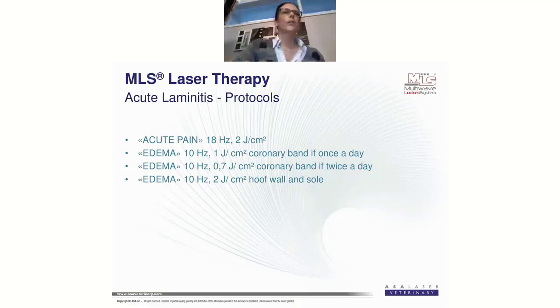I would use the protocol edema, 10 Hz, 1 joule per square centimeter on the coronary band if I treat only once a day. But if I can treat the horse in a very acute situation two times a day, then I have to reduce this amount of energy. And I use 0.7 joule per square centimeter on the coronary band if I treat twice a day. On the hoof wall and the sole, I use the edema protocol, 10 Hz, but this time 2 joule per square centimeter, because I have to go through the hoof wall and the sole. So these are the protocols in case of acute laminitis. In chronic laminitis, I don't think we can see so much effect as in the acute situation. So I mostly treat acute laminitis.